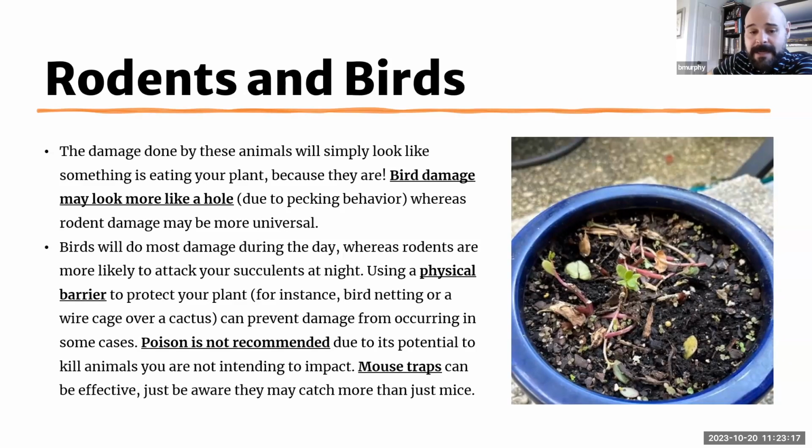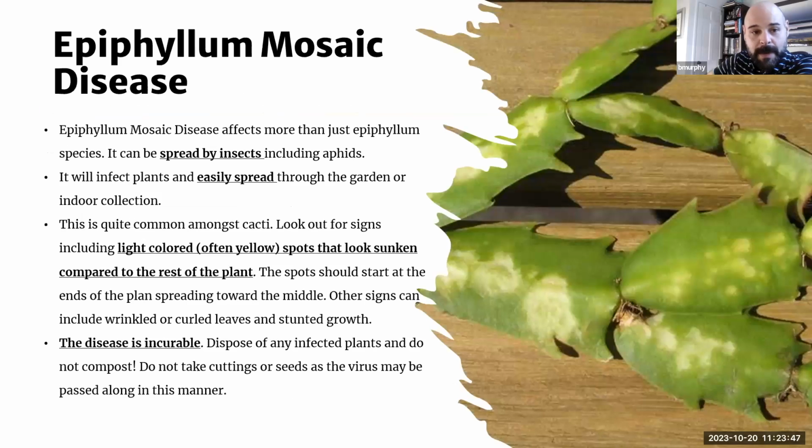It's really not recommended that you use poison to address any rodent issues due to its potential to poison further up the food chain. So for instance, if you poison that mouse, your next door neighbor's cat eats it, then your neighbor's cat dies. Or if a hawk comes and eats that mouse, it's the same thing. Mouse traps can also be effective, but just be aware that, especially on your back patio, they may catch more than just mice. So if you have an unfortunate chipmunk incident there, it's just something to keep in mind.